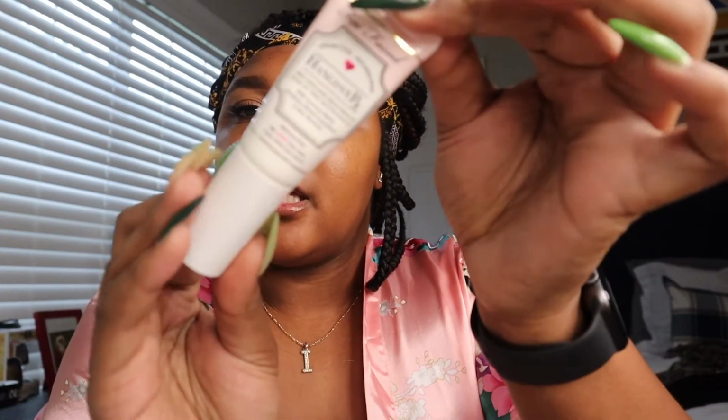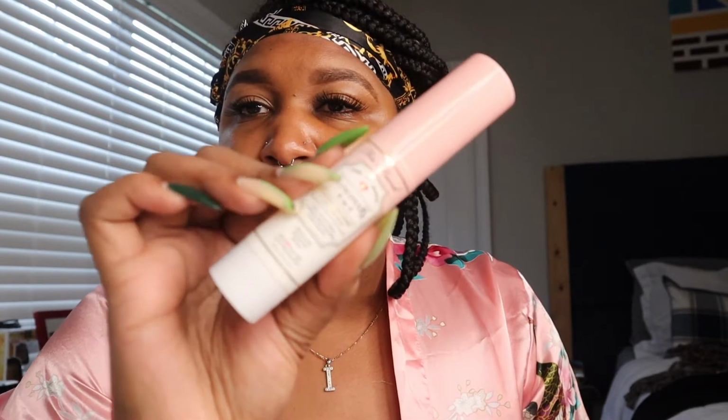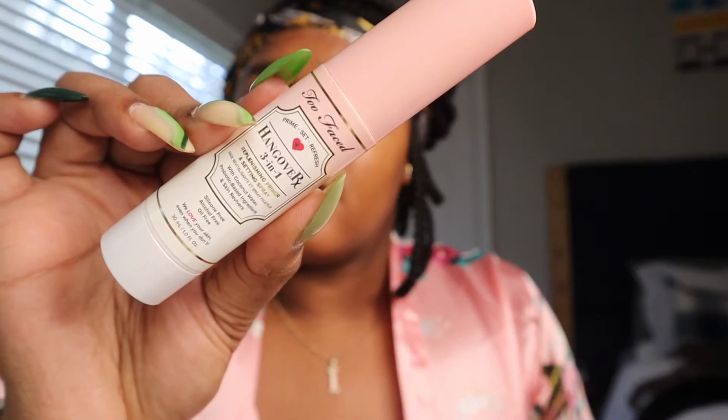Okay, let's start off with priming my face. Today I'm gonna try something new. It's going to be this Too Faced Proactive Nourishing Hangover RX. This is what she looks like. And this was a gift along with the setting spray. And then there also came a pillow lip gloss type deal. This has coconut water, probiotic based ingredient, and skin revivers. It is a replenishing face primer.